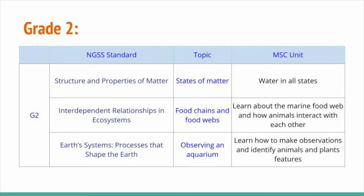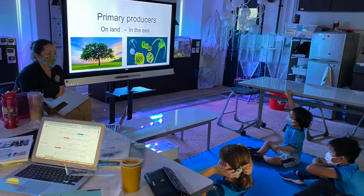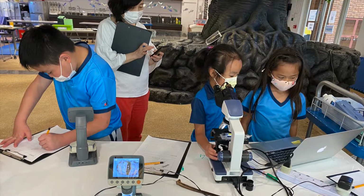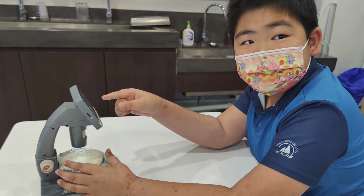In grade 2, you can see the standards here on the left, and the topics we link are states of matter, food chains and food webs, and observing an aquarium. In grade 2, they get to learn about water in all states, learn about the marine food web and how animals interact with each other, and learn how to make observations and identify animals and plants' features.